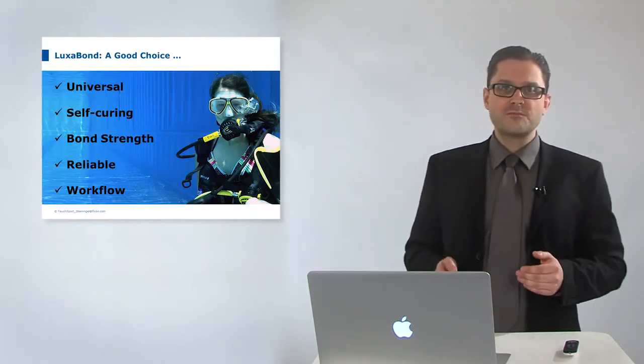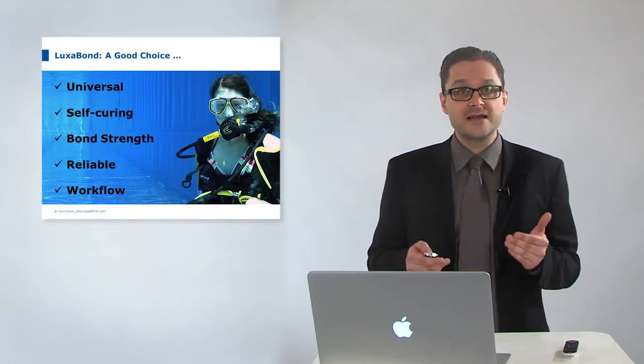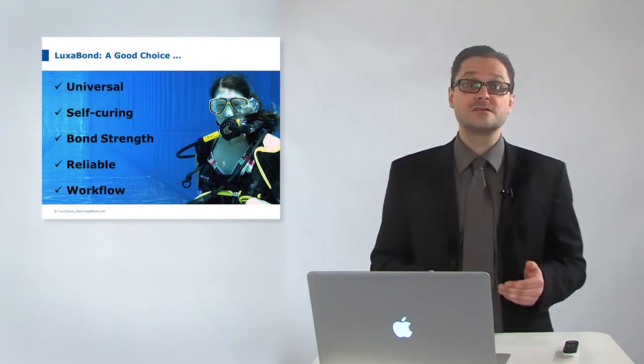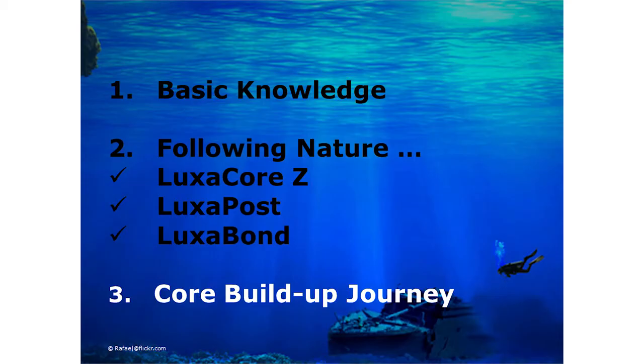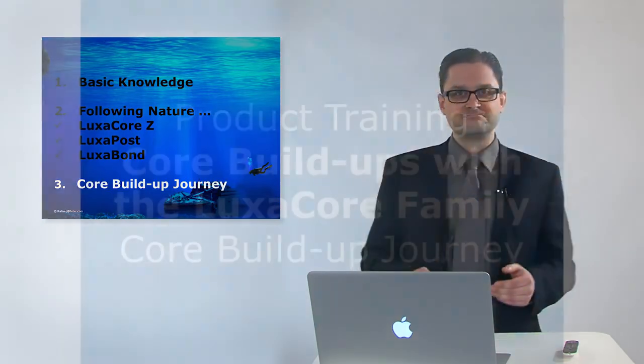To sum up, LuxaBond is a good choice because it is universal for every bonding procedure: light curing, dual curing, and, most important for the root canal, self-curing. The bond strength is as high as recommended, achievable here with a 3-bottle system for an uncomplicated and reliable workflow. In the next chapter we will have a core build-up journey together, diving into the depths of the root canal cave. Thank you.